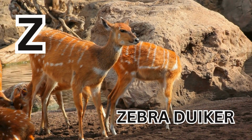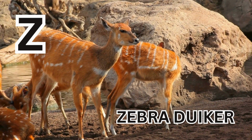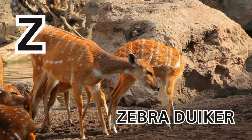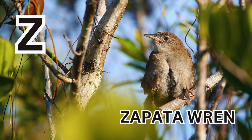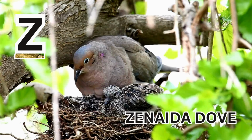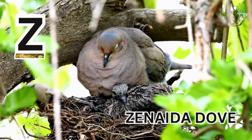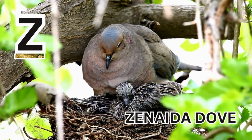Z is for zebra duiker. Zebra duiker. Z is for Zapata wren. Zapata wren. Z is for zebra mussels. Zebra mussels. Z is for Zenaida dove. Zenaida dove.